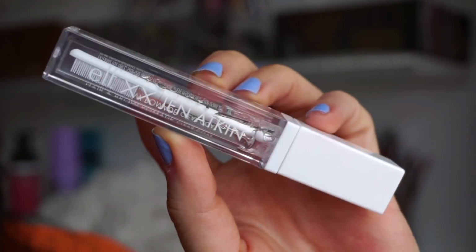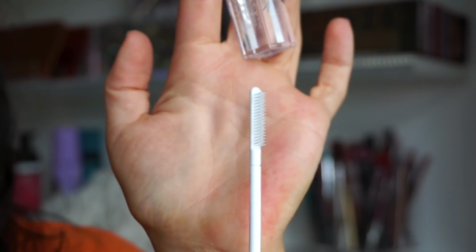But then I picked up the e.l.f. and Jen Atkin hair and brow pomade. So this is just a clear brow gel. I always use either a clear brow gel or a tinted brow gel, and when I saw that they came out with this one, it looked really intriguing. It looks actually like a gloss. Same packaging as Ofra Vibes, I wanna say. But this looked good, so I figured I would give it a go. Very interesting applicator. I don't know how that's gonna perform on the actual brows, if it's gonna be stiff or awkward, or if it's really gonna get in there perfectly.